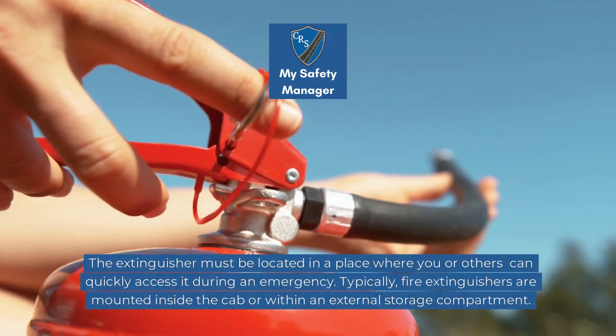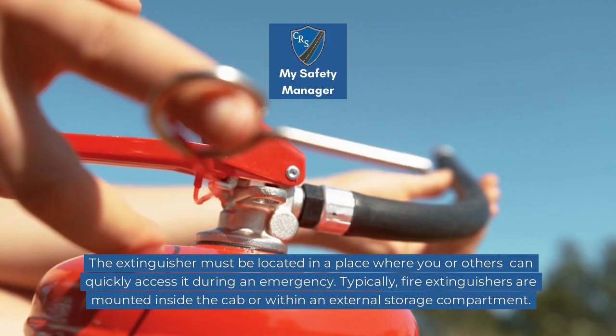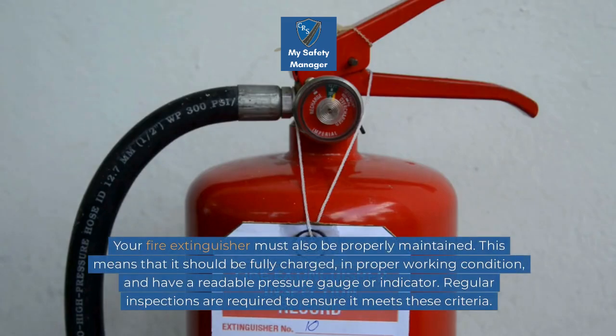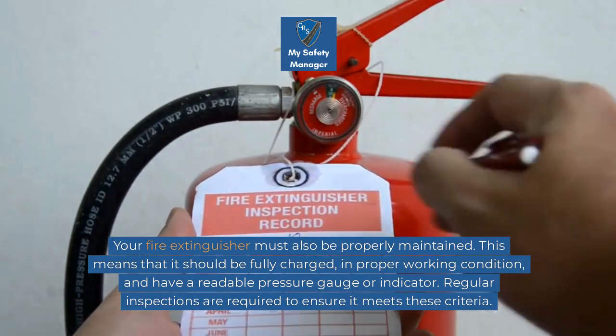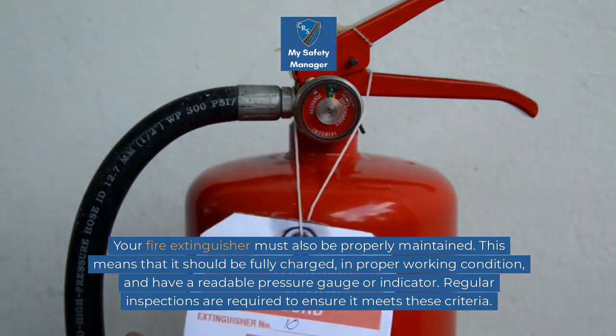The extinguisher must be located in a place where you or others can quickly access it during an emergency. Typically, fire extinguishers are mounted inside the cab or within an external storage compartment. Your fire extinguisher must also be properly maintained. This means that it should be fully charged, in proper working condition, and have a readable pressure gauge or indicator. Regular inspections are required to ensure it meets these criteria.